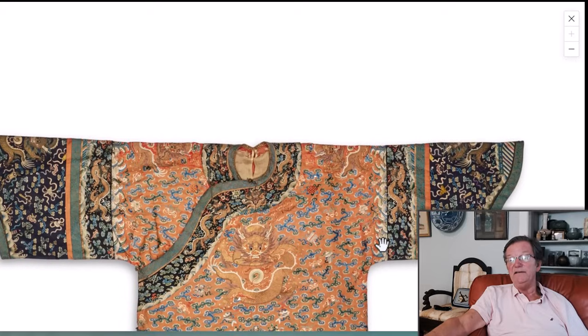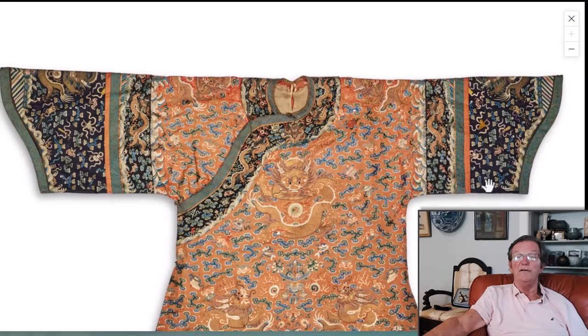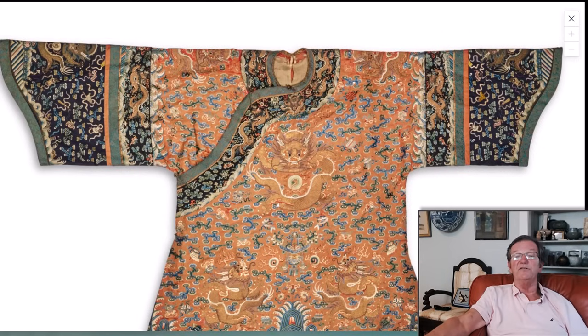So occasionally they did rework these. Occasionally when robes were out, especially when Westerners got them, they would sometimes take them to a tailor and have sleeves edited and modified a little bit here and there. There's been a number of dealers that have actually written about that phenomenon. And of course, when they sent Qing robes to the monasteries in Tibet, they completely took them apart and reassembled them to their own taste.